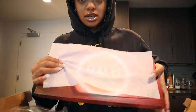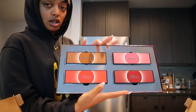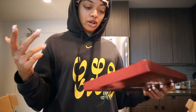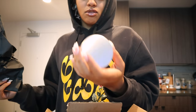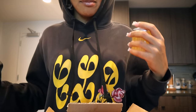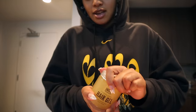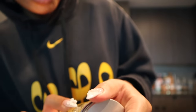So we've got, what's this? It's palettes. Ooh, so pretty. Okay, so these are the palettes. It looks like there's contour, sculpting, glow, and a pop of color. So blush in each palette. Right here, so pretty. Hair gel. I really like it. I'm a sucker for cute or aesthetic packaging. And this is from Miche. I think that's how you say it. That is all of my PR. I'm so glad that I opened that because now I can start throwing out boxes and stuff.